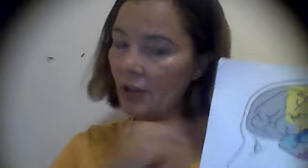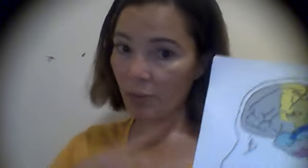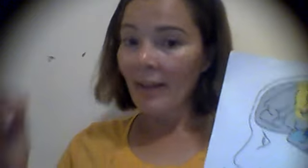So each part of the brain is responsible for controlling different things. Here's a little diagram, okay? Certain parts of your brain control your hearing. You don't necessarily hear out of your ears, you hear out of an area in your brain. So even if your ears were removed, God forbid, or you lose one, or you pierce it all up and you have to get rid of it, just kidding, you hear from your auditory cortex inside your brain.